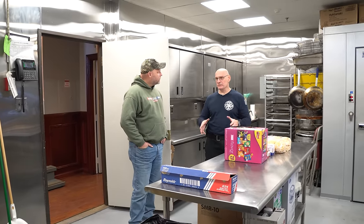That's the nice thing about it being a small community. You can calculate everything and you can pre-plan basically everything. Right. And with all this equipment, it's almost next to a quint, where it's got water, it's got ladders, it's got everything that you need. But we try to do engine, truck.